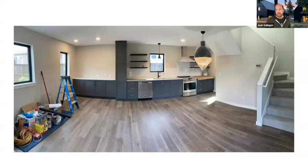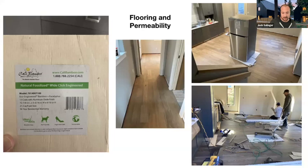So this is the finished product here, no different than a regular floor. It's great to install. If we go back here on the bottom right, you can see the gang is just using your typical flooring install, nail guns and all that stuff. They didn't really know the difference, just nailed it in.